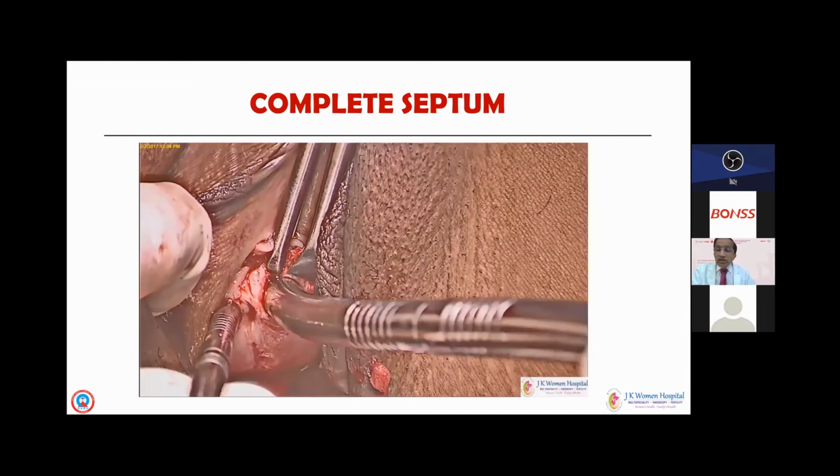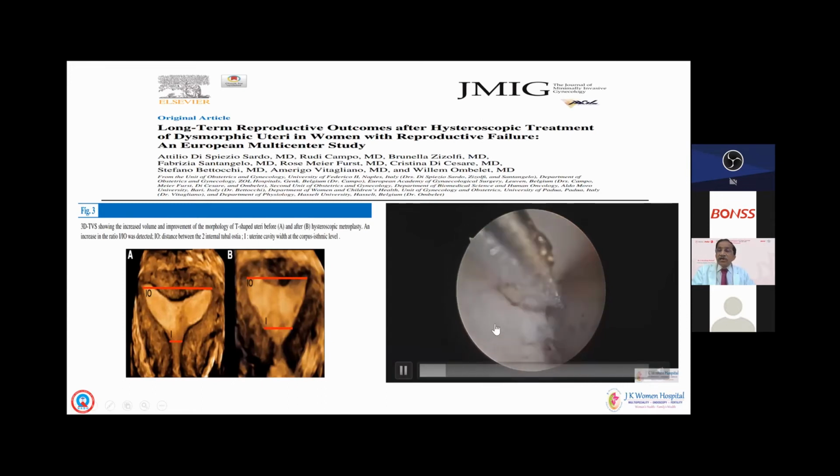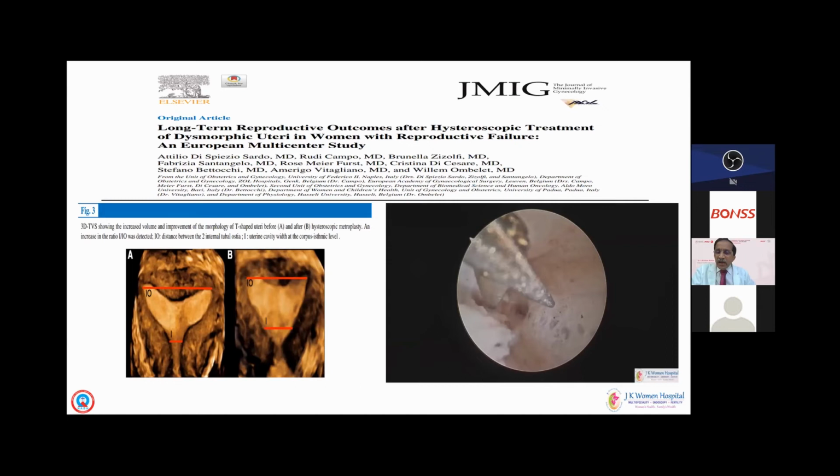Well, this particular study by Attilio Sardo et al. about T-shaped uterus classically diagnosed by 3D ultrasound. Again, we would recommend that if at all in a T-shaped uterus, we have learned the way of using cold scissors rather than a Collins knife or energy. You just fix one of the blades into the lateral part of the cavity and then move the moving blade, and you can convert the T-shape into a normal uterine cavity by bilateral metroplasty. And this study showed a very good improvement in pregnancy rate, not only spontaneous, also in assisted reproductive technology.